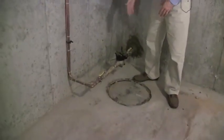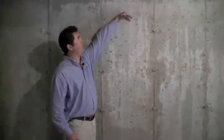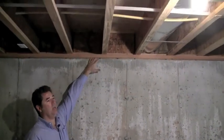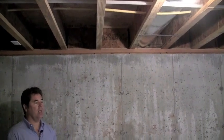Above it or next to it is where the water comes in. This is the meter here for the water. And behind me, as you can see, we only went up about, I think we went about 7 foot 1 inch to the top of this concrete. We've got a sill plate on top of that, so it's up a little bit higher than 7 feet.